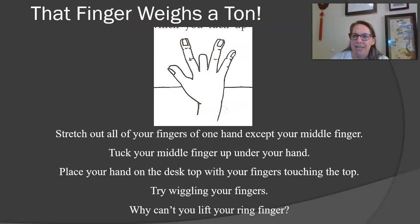So try and do this, okay? Just write on your desk or on your book or something hard. I want you to put your hand down on the table. I want you to stretch out all of your fingers except for your middle finger, and I want you to tuck that middle finger up underneath your hand. I want you to make sure that your fingers are touching the top of the desk or the book or table, whatever you have your hand on, and that your palm by your wrist is touching the table.